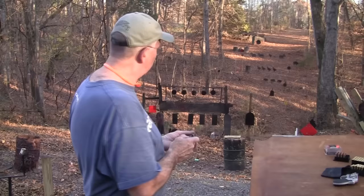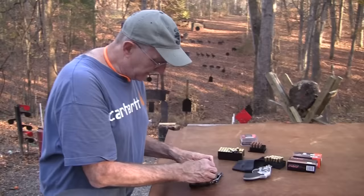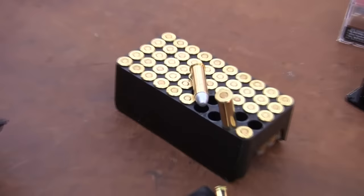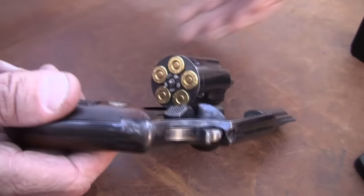Let's put in a 158 grainer too. I got some of these. The only difference is the heavier bullet. Those were 130 grain, the PMC. The .38 Special, very comfortable to shoot, generally speaking. You wouldn't classify this as a target gun if you wanted to get a youngster or a spouse involved in shooting. You wouldn't necessarily buy a gun this small, but a Model 10 would be better, or anything in .38 Special for that. But this is a pretty effective round, and it's just a very versatile round.